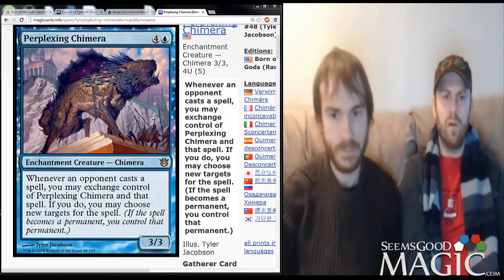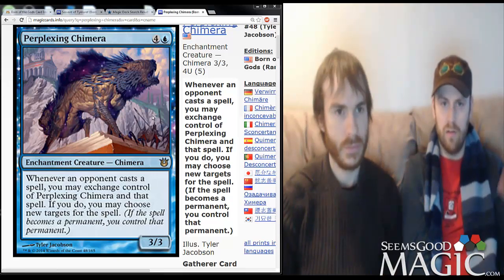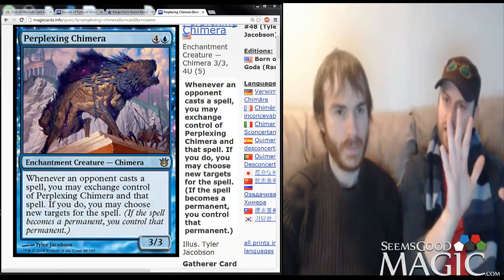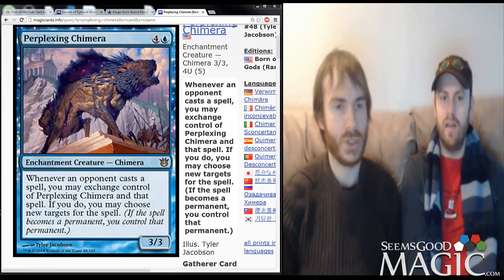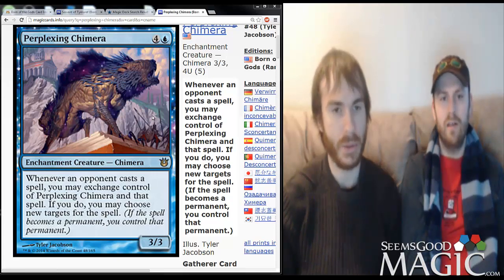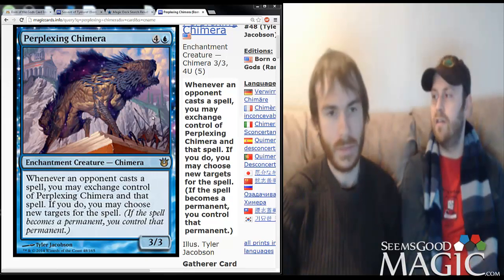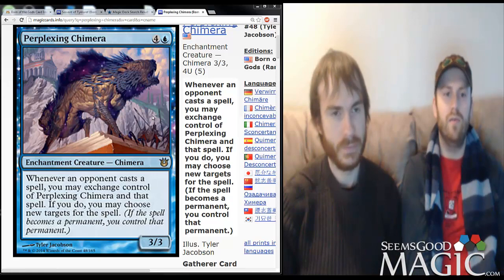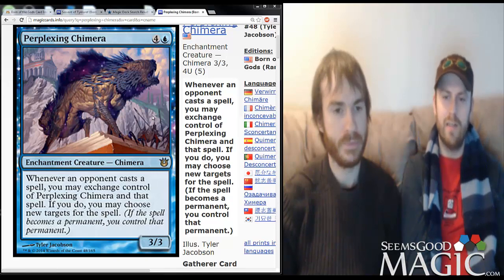Maybe it should have been flavored more like a wall of the Nyx, you know what I mean, just a big perplexing wall of the Nyx. Instead of Chimera flavored, I would have been much better with that. A 0/8 for 5 that was a Defender, and I can switch control of it, would be sweet. Yeah, definitely. I would have been a little happier with that. We're Wizards. We redesigned this card.